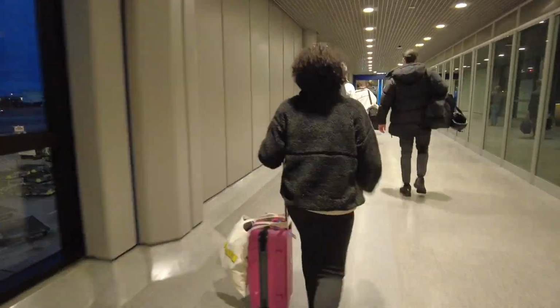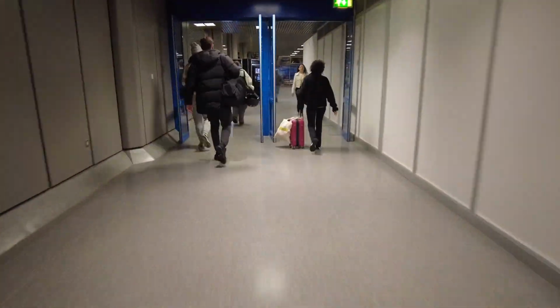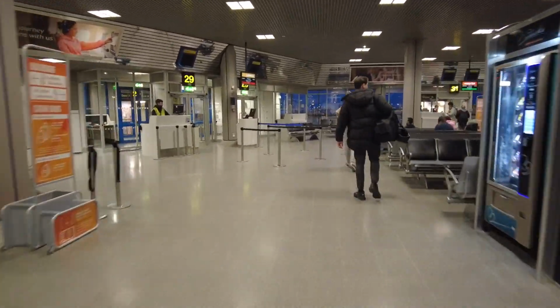Nice views of the airport, like the strip and the tarmac and the planes on the left through the windows, which is always a nice little bonus as you get in there. You can see the sun was just coming up. It was just starting to break over the skyline. And as we got on the plane, we set off on our day trip.